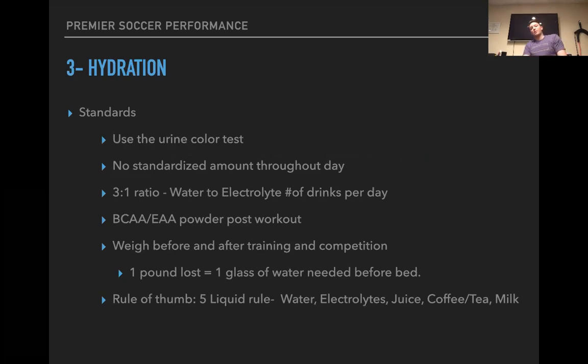All right, another hot topic here is hydration. There's a lot of misinformation here on hydration standards. Obviously the best test you can do is just use the urine color test, right? When you're going to the bathroom, is your urine a yellow color or is it kind of clear? We want it to be a light pale yellow to clear when you're using the bathroom. If it's not, then you're slightly dehydrated, okay?